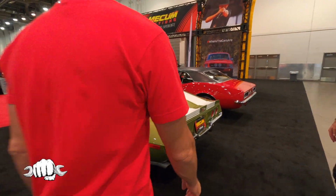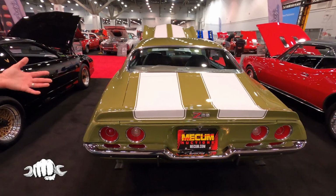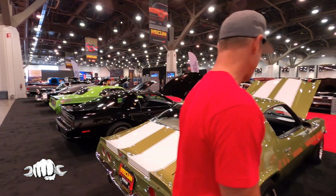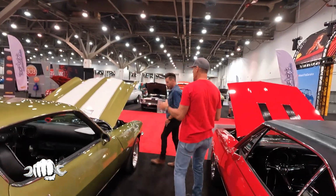The Camaro Z28. So the second gen of the Camaro is definitely my favorite. Started in 1970. This is a Z28 option package, which means it's got the hopped up brakes and some other goodies under the hood.